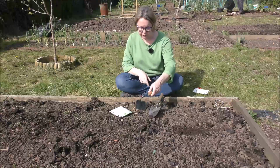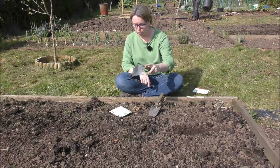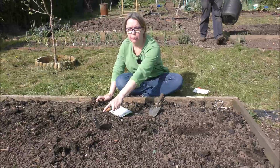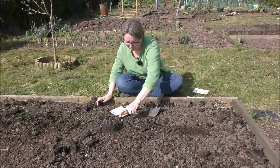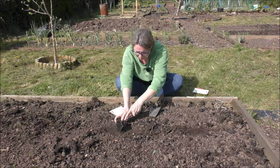Cover with 2 inches of soil, so 5 centimetres of soil. That's what I'm going to use, like a little miniature draw hoe. I like this. Let's get rid of that. And I'm only going to go up to where you can see today, because I'll do the rest a bit later on. When I say I'm going to do the rest, I do it. I don't just pretend.